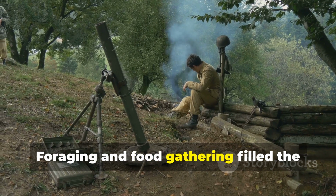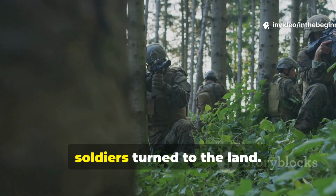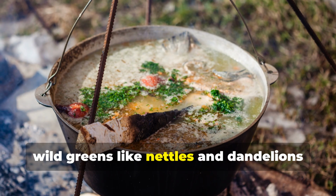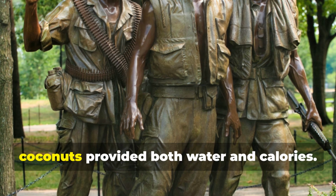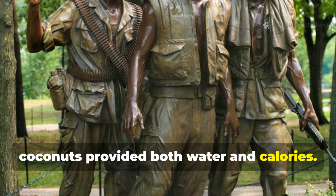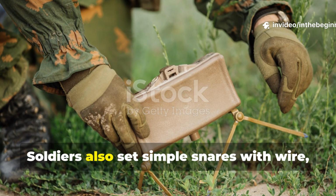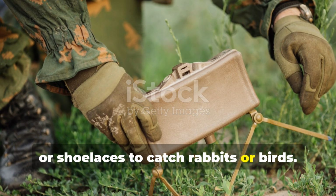Foraging and food gathering filled the gaps in rations. When supply lines failed, soldiers turned to the land. In Europe, wild greens like nettles and dandelions were boiled into soups. In the Pacific, coconuts provided both water and calories. Soldiers also set simple snares with wire, string or shoelaces to catch rabbits or birds.